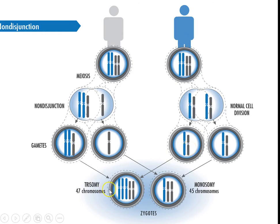If this cell is used for fertilization, and mom gives 2 copies and dad gives 1 copy, the offspring gets 3 copies of chromosome 1. In the other cell, there's only a single copy of chromosome 1, given by the father, so the offspring is monosomic for chromosome 1. Monosomy is almost always lethal. The only exception to that is Turner syndrome. Trisomy, as I was saying earlier, is usually lethal, and the exceptions are 13, 18, 21, and the sex chromosomes.